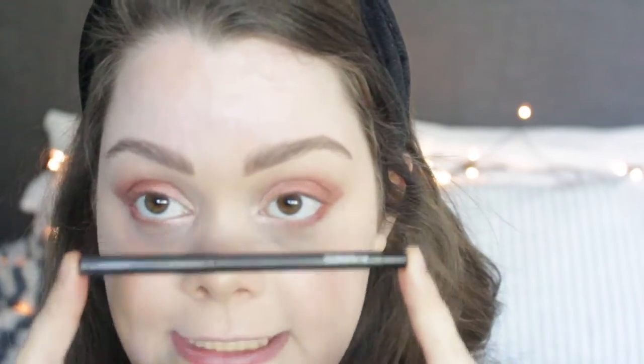Okay, then going on to eyeliners. I did not use a liquid eyeliner once last month. So whenever I used an eyeliner, I used the Technical from MAC in Graph Black, which I think I talked about often enough before.